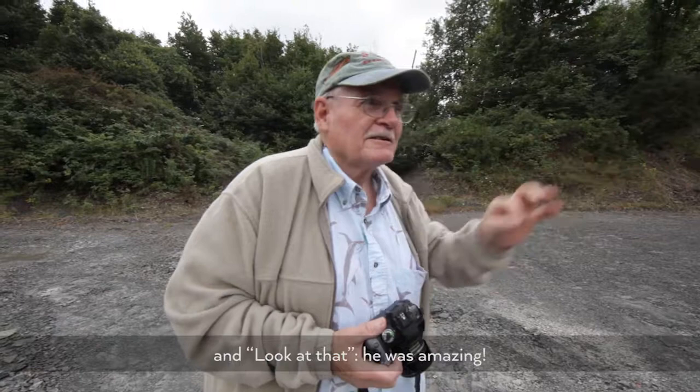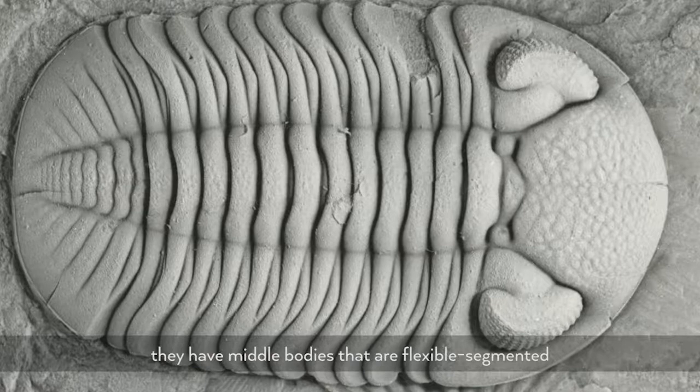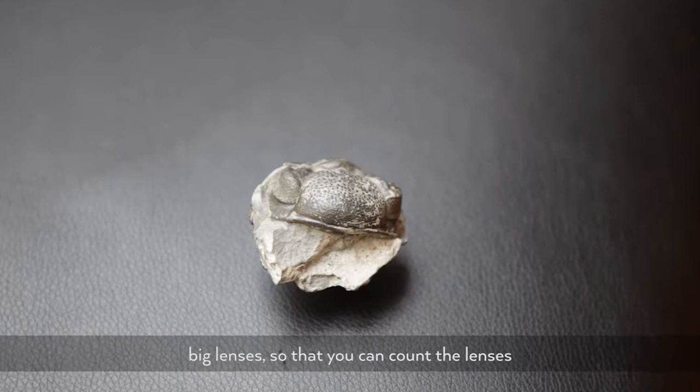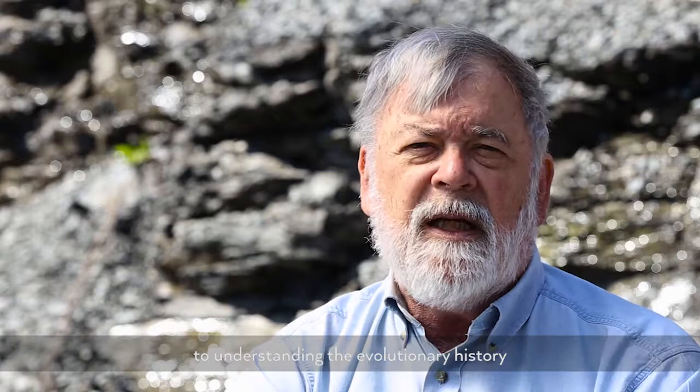Very inspirational teacher. The trilobites have heads. They have middle bodies that are flexible and segmented, and then they have a tail at the end. And the great thing about Phacops is that it has eyes that preserve beautifully. Big lenses, so you can count the lenses and so forth. And that turned out to be the whole trick to understanding the evolutionary history, basically, of this particular group of species.